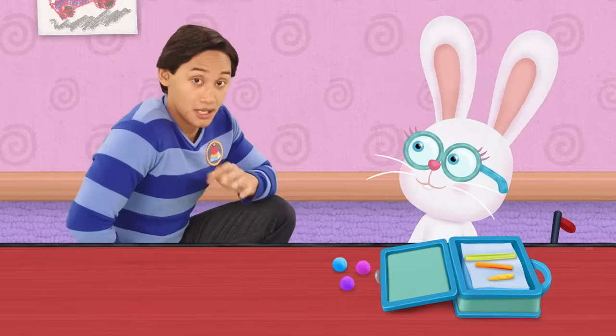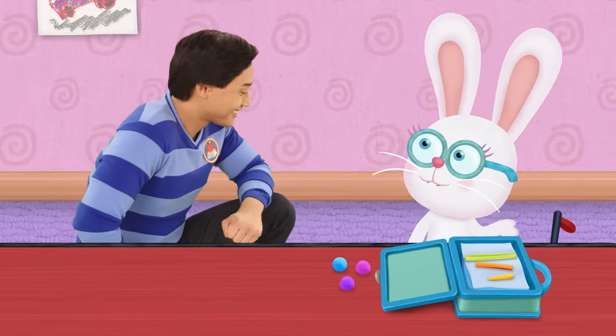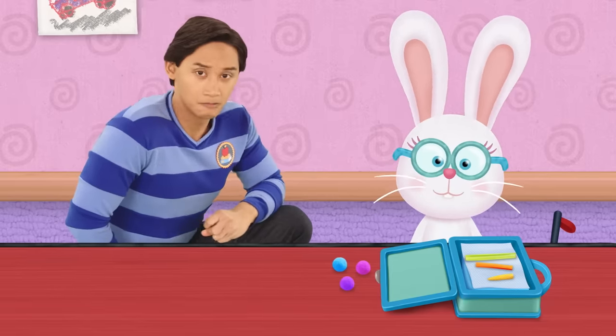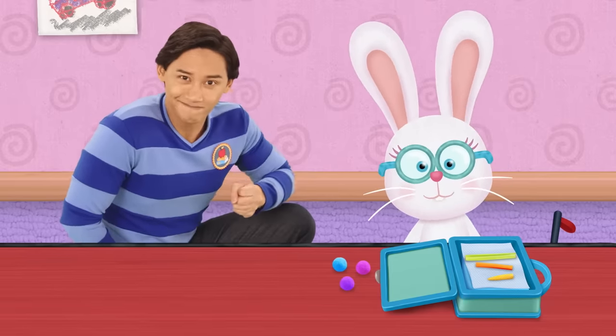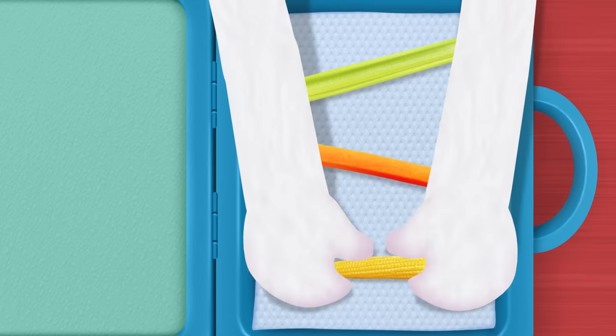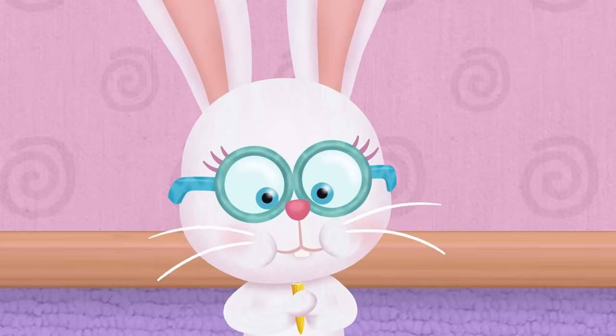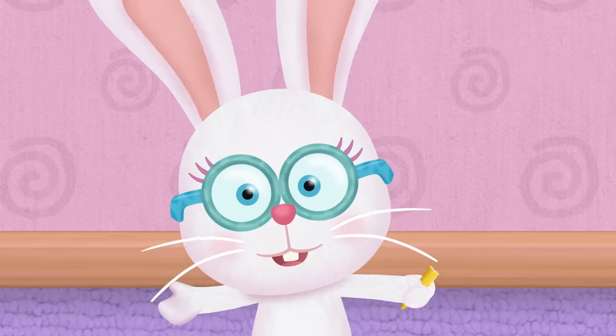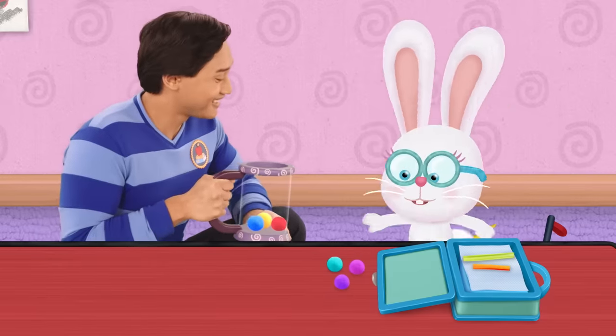Hey, Pearl. So, do you have a new veggie to try? Yep. It's the one that feels bumpy. Ah, the bumpy one, eh? Okay. So which veggie is the bumpy one? The celery, the carrot, or the baby corn? The baby corn! Yeah, that's it! The baby corn! Give it a try, Pearl. Kinda soft, kinda sweet. I like baby corn! I tried it, and now I know.